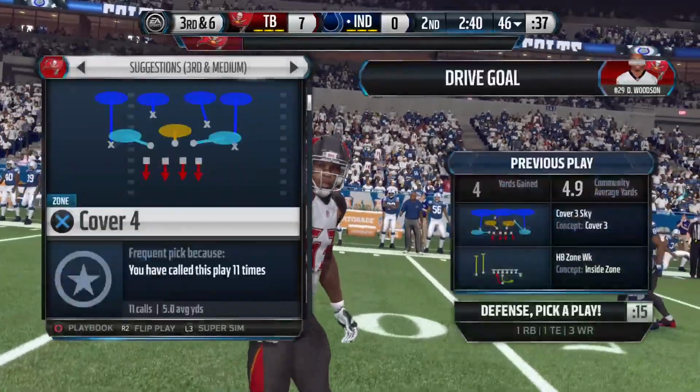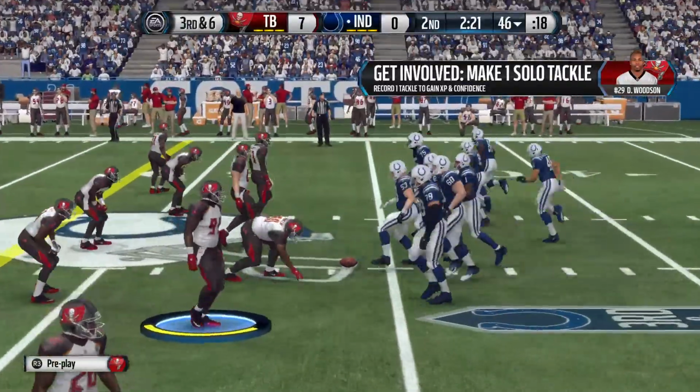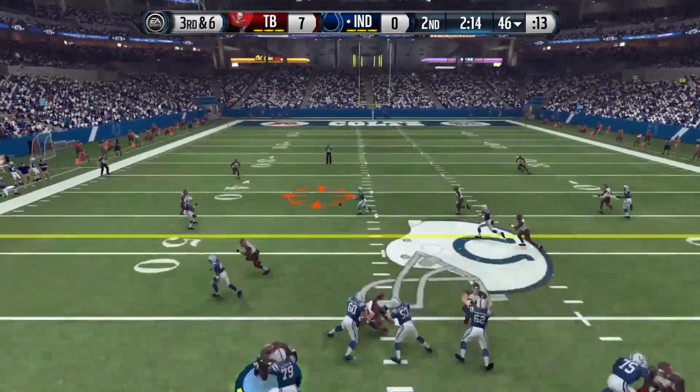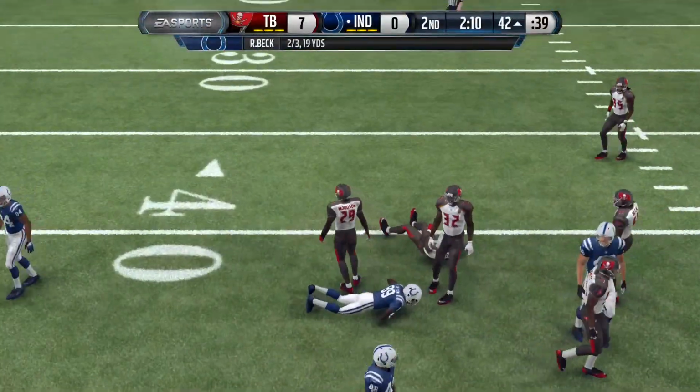You got to give a lot of credit to the defense. They were all over the run that time, and they only give up a short gain. The Buccaneers with a nickel look here on defense. 3rd and 6. The Colts get a first down, and they advance the ball onto the other side of the field.